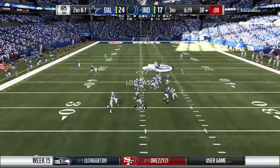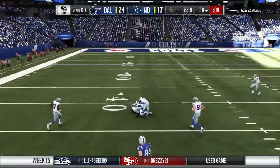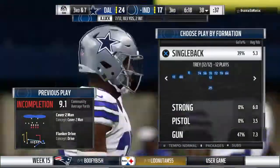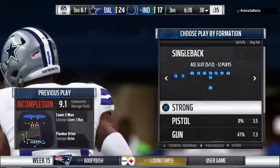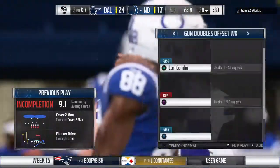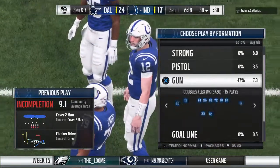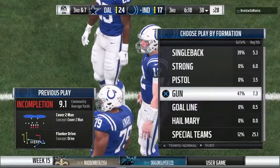On 2nd down, here's Love. And this will be incomplete. The positioning here is key. As a defensive back, you're taught 99% of the time, make a play on the football. But in this case, making a play on the man was all the difference. That's what forced the incompletion.